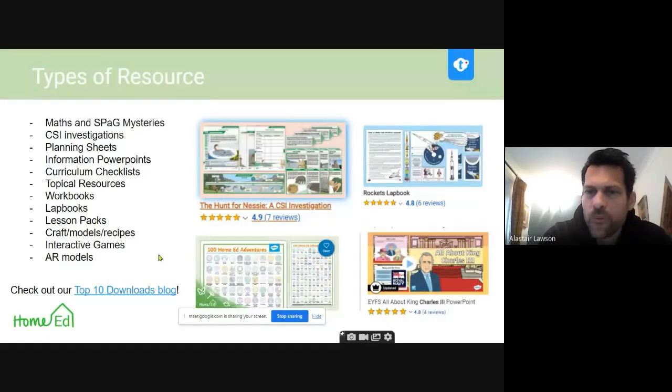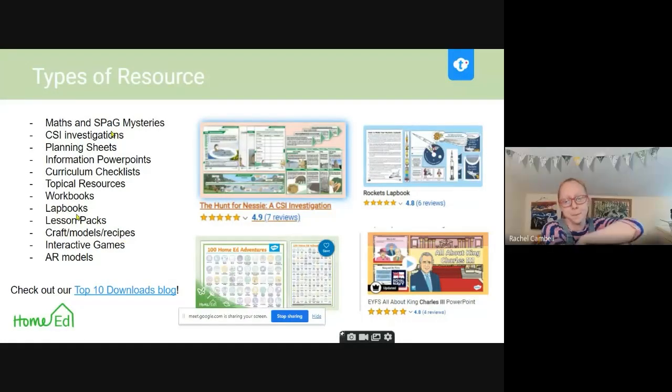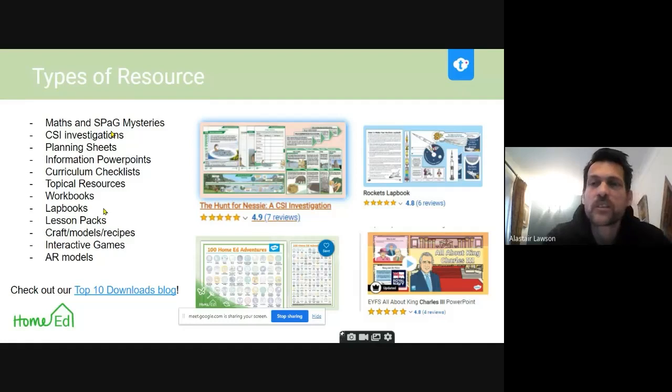Lap books are another one possibly to point out, because they're pretty much an instant project. They come with stuff that's ready to pre-assemble and make a lovely finished project. But of course, you can add as much or as little to that from your own research and your own investigations as you like. So they're a really good starting point and popular with home educators.